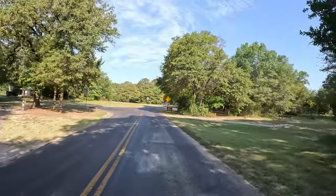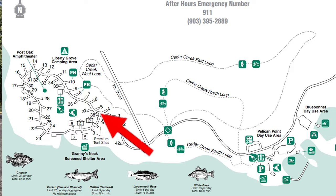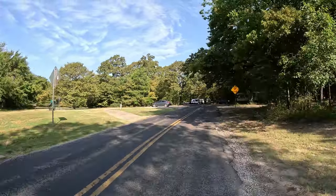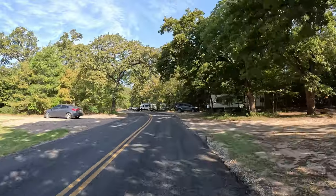I'll go through the campground, the loop here. I'll do it in both directions. So if you see a campsite you're interested in, wait around. I'll come back around and do it.